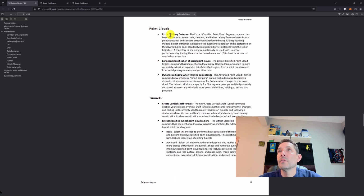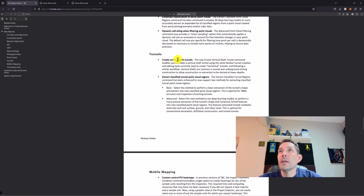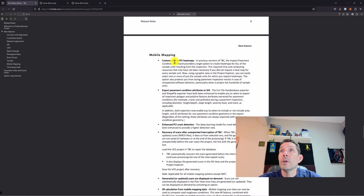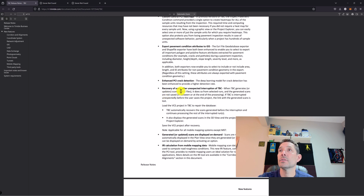Under point clouds, we have extract gravel features, enhanced classification of aerial point clouds, dynamic cell sizing when filtering point clouds. Under tunnels, we can create vertical shaft tunnels, extract classified tunnel point cloud regions. Mobile mapping, we have custom control PCI heat maps. Okay, when we're doing inspections. Export pavement condition attributes to GIS, enhanced PCI crack detection, recovery of scans under unexpected interruption of TBC.